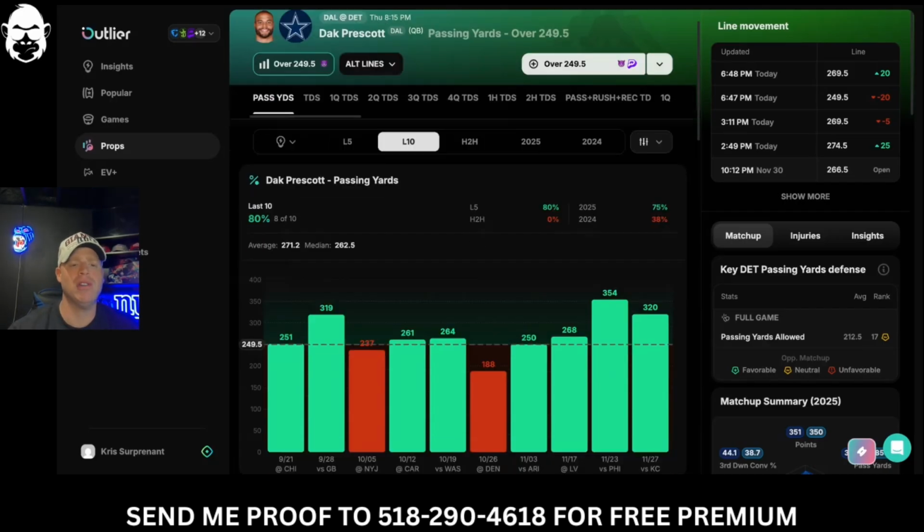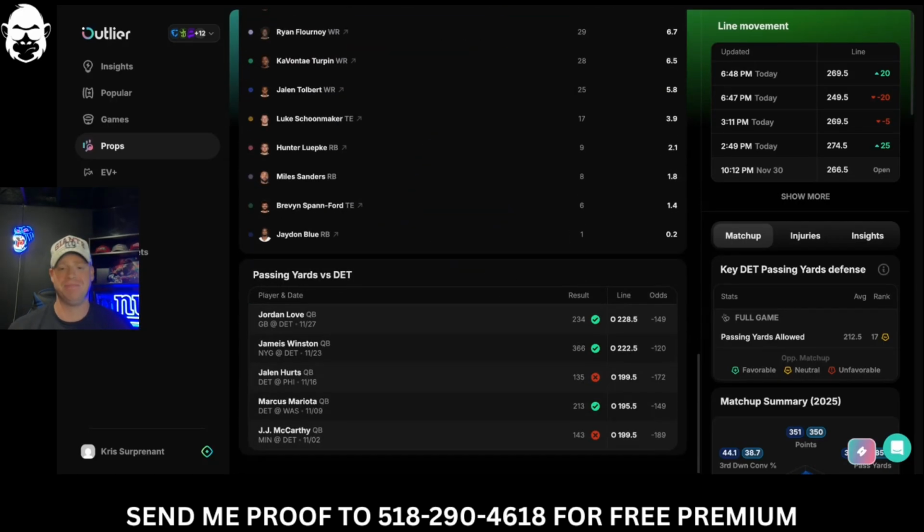He's averaging 271 yards on the year. And this is the history. Jameis Winston, he's an anomaly. That dude throws for 400 yards just about every single game. He airs it out. He takes risks. So the Giants had nothing to play for. They almost won that game. He had 366, so he went well over this line.